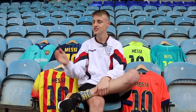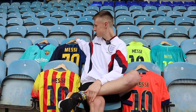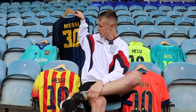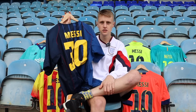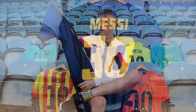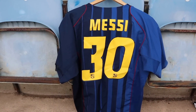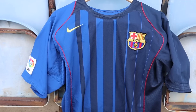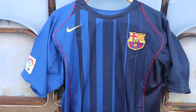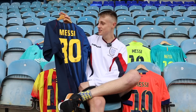You've got quite a few Messi shirts. This one is obviously one of the most desirable Messi shirts. It's his rookie season, he wore the number 30. Famously now he's doing it at PSG as well. It's a really great Barcelona shirt. Obviously to have it with Messi 30 on the back is one of my favourite shirts in my collection. Not favourite enough to be in the final section, mind, but I love it. It's such a great shirt.